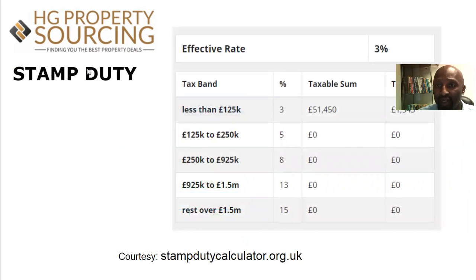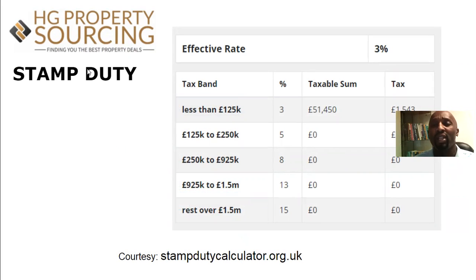So let's look at the stamp duty. Remember, when we're doing our calculations, we should always be considering the stamp duty so that we know that we've looked at all the figures. Stamp duty for this particular property is at 3% because it's below 125,000. As you can see here, less than 125, it charges 3%. And this particular property is £51,450. So the stamp duty on that will be 1,543. But I will include that in the calculations in a minute when I show you on the spreadsheet, where we have that calculation also included.